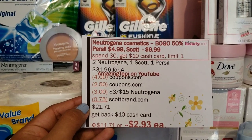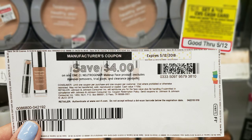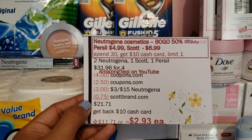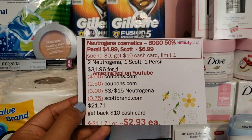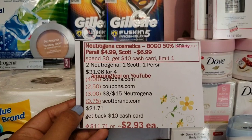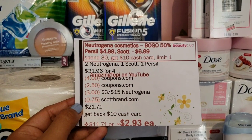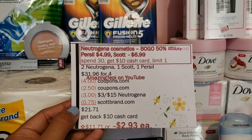$31.96. For the Neutrogena face product, we had a $4 off of one printable coupon from coupons.com that is no longer available to print. For the Neutrogena brow pencil, we had a $2.50 off of lip or eye product. Once again, that coupon is no longer available to print. I also had a $3 off of $15 Neutrogena cosmetics CRT. And I had a $0.75 off of one Scott toilet paper from scottbrand.com.